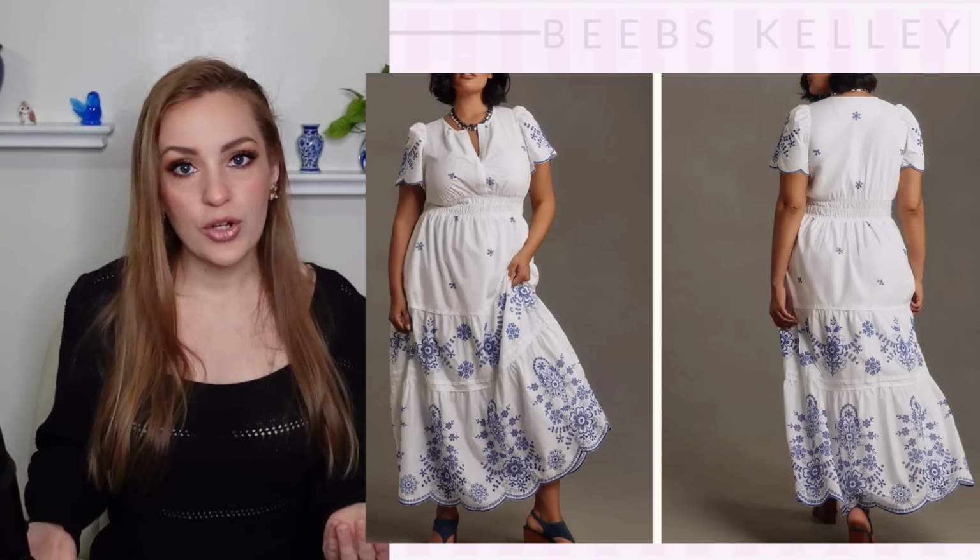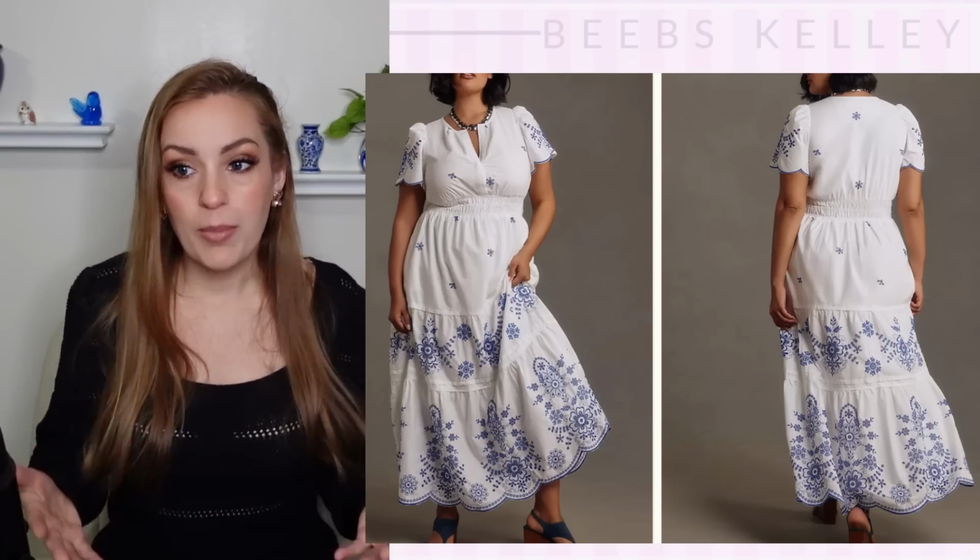Midi length or longer, it would have been probably a lot cooler of outfits to wear in terms of temperature and keeping her cool, but it also just would have looked better. It would have suited the events better. It would have suited the location better. Why she didn't do it is a mystery we will discuss in an upcoming video.